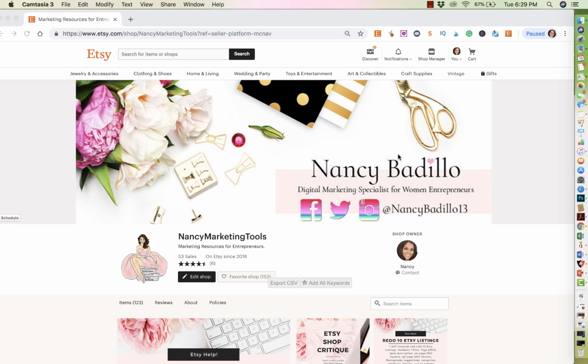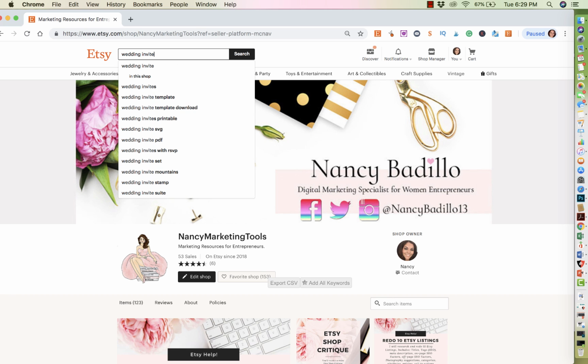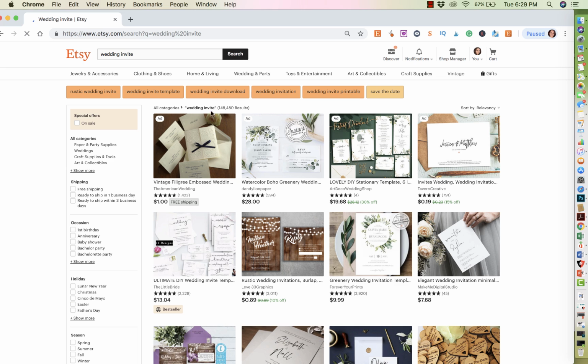However, let's say you use the keyword wedding invite, and that particular keyword is very competitive. For instance, this keyword comes up with 148,000 other people using that keyword.